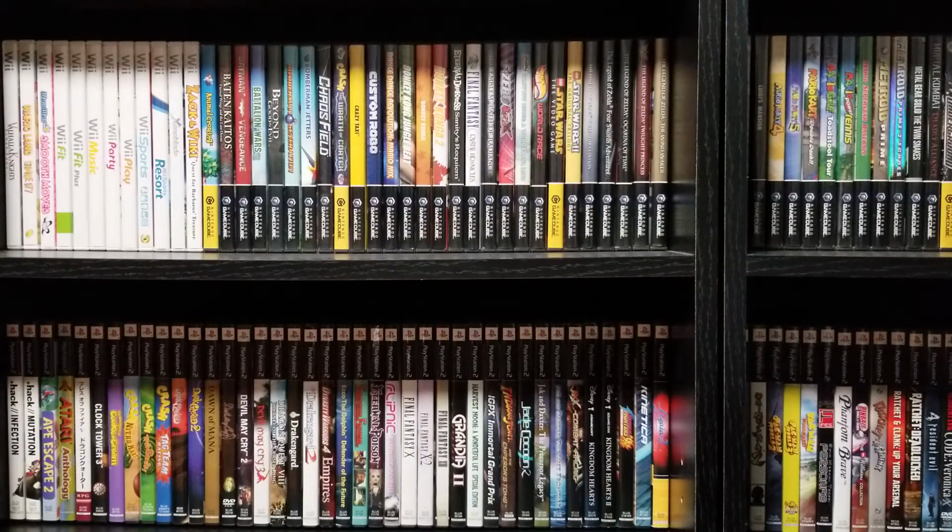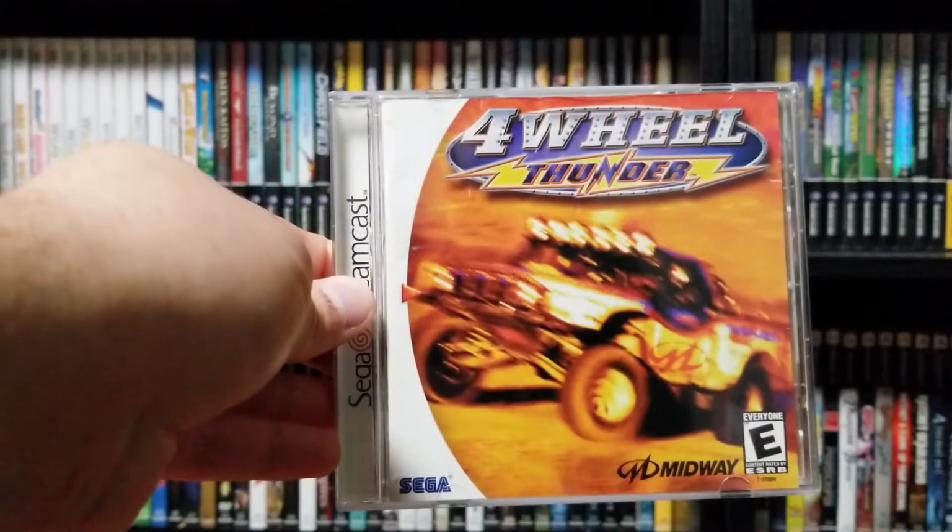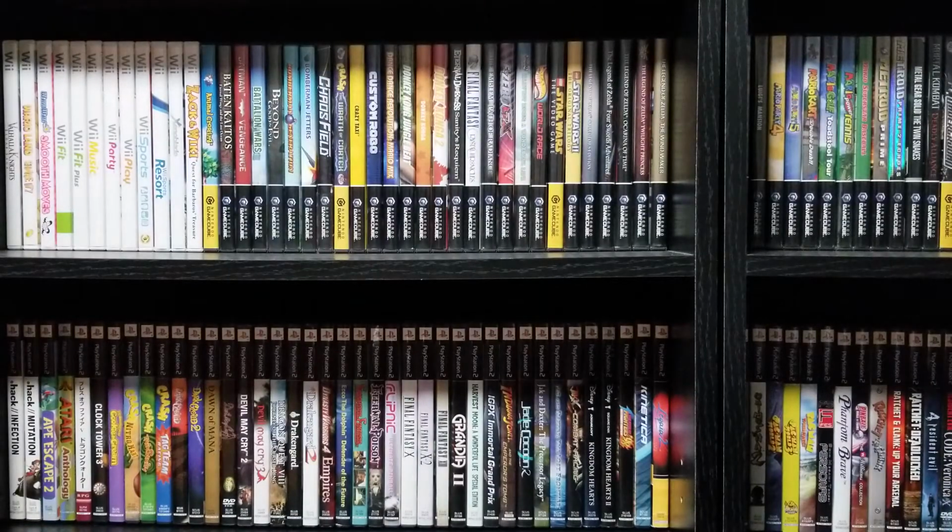Also, I picked up this one. I think this was $4 or $5, something like that. Another one I didn't have for the Dreamcast, Four Wheel Thunder. So I'm glad to pick that up. And then also, I saw this one sitting there in their cheap bargain bin for $3. I just grabbed it. Anarchy Reigns.